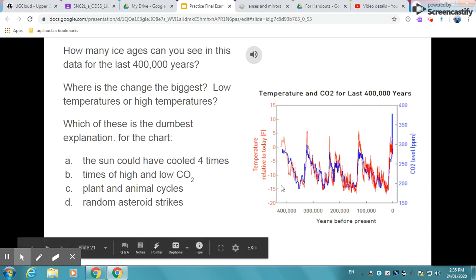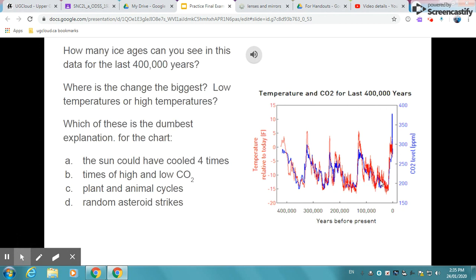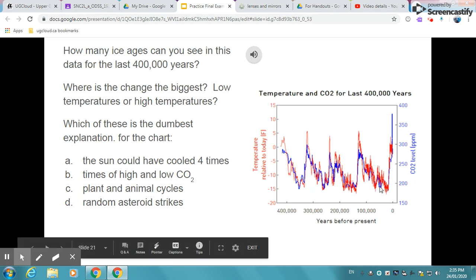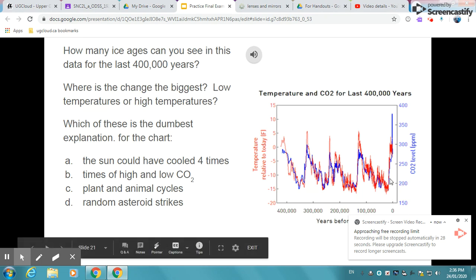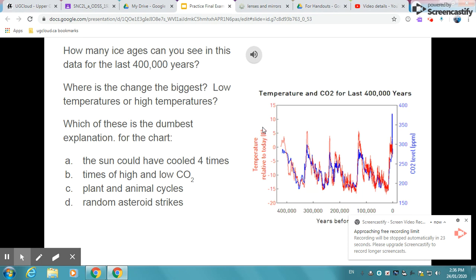Now, how much do I really want you to know on these graphs? I just want your basic understanding. How many ice ages can you count here? Okay, looky. Cold, cold, cold, cold. There's 4. That's not hard. 4 warm spells. Now, you look at this. Does that look like our current warm spell is a tad unusual for the past 500,000 years?